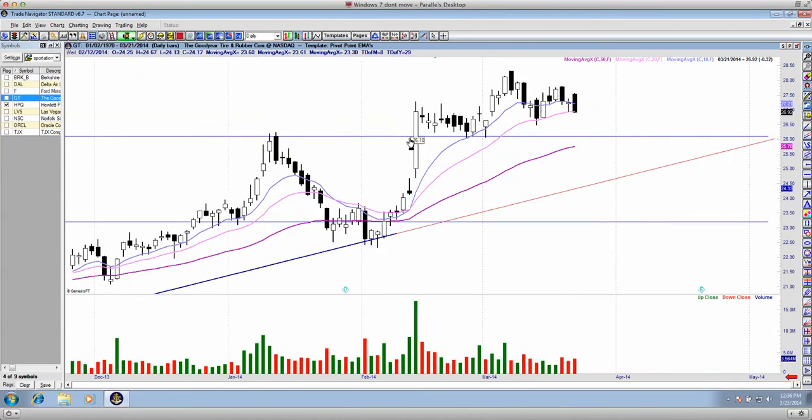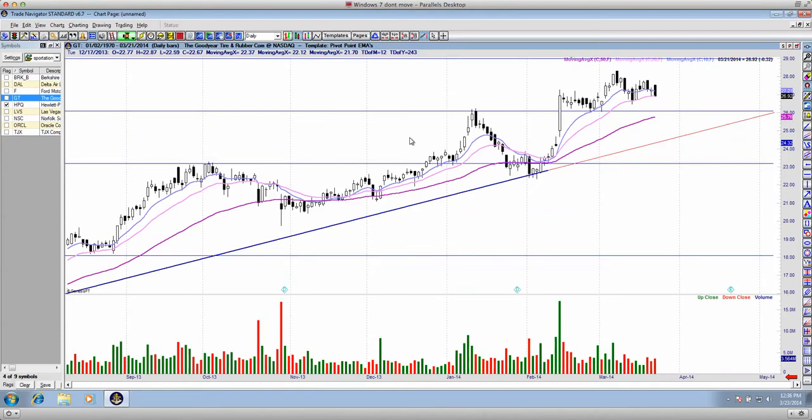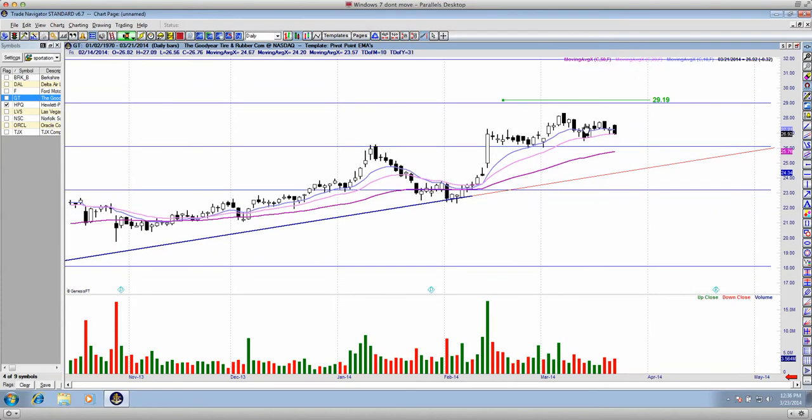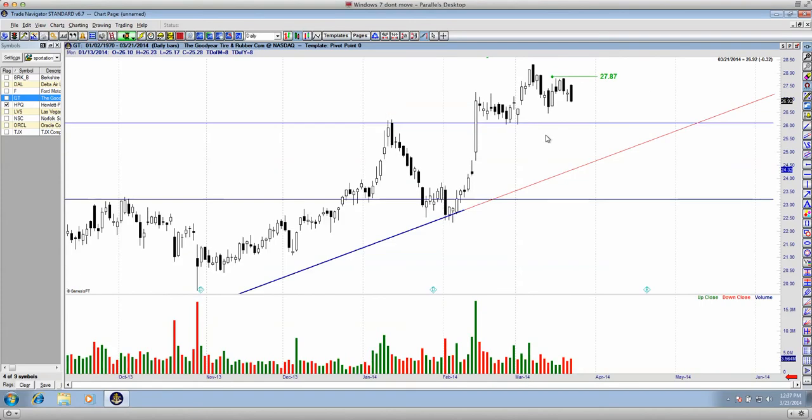Let's move into GT. This is the Goodyear tire company. And it's really been doing nothing. It's simply just been retracing into these exponentials. It's been in a little bit of a resting period. We have had this 29.19 bullish entry set up for quite a few weeks now. I'm going to actually bring it down to 27.87. So this is going to be the first entry. On the bearish side, I really want to bring down an entry below the 50, but we have that rising trend line, which is going to be a problem. Then we have a support. So there's no real bearish setup on GT at the moment, or the Goodyear tire company.